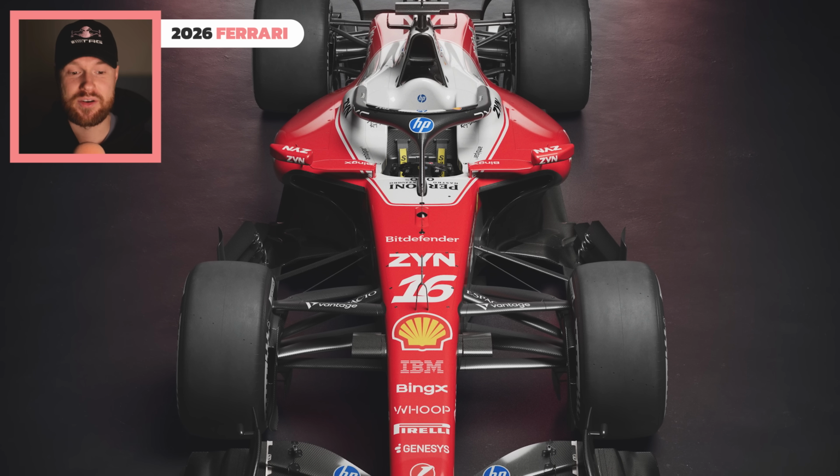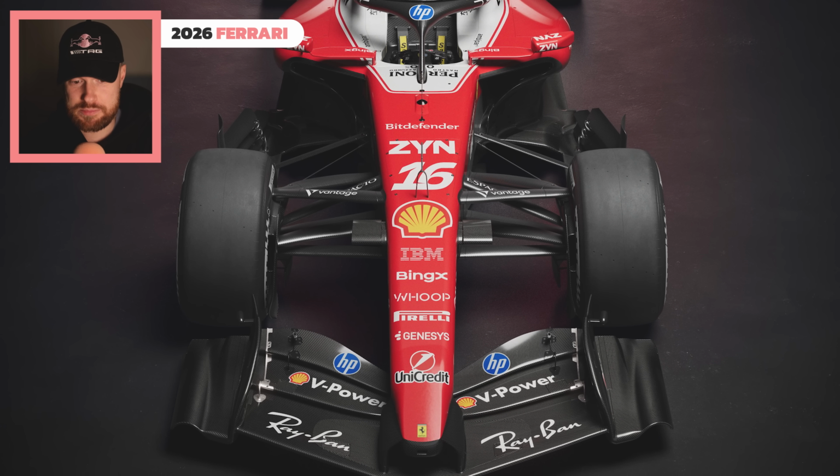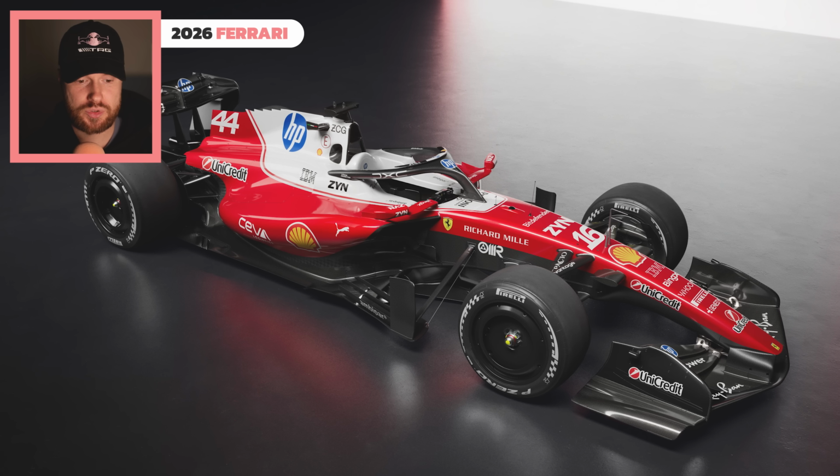The days of Ray-Ban on the side pod are gone. They are now on the front wing, which is a less prominent position on the car, so they must be paying a bit less money, I guess, which is a shame. I will be bringing that back. Classic Shell on the side, though.